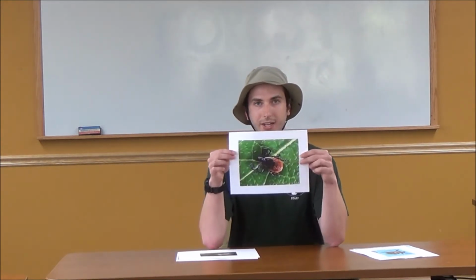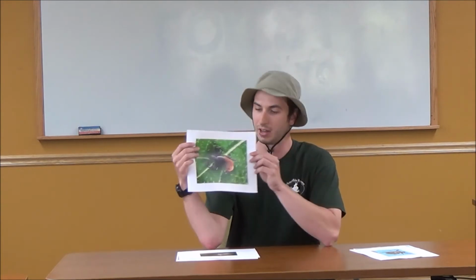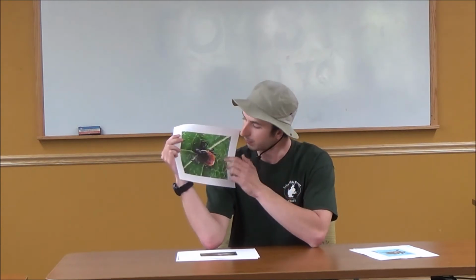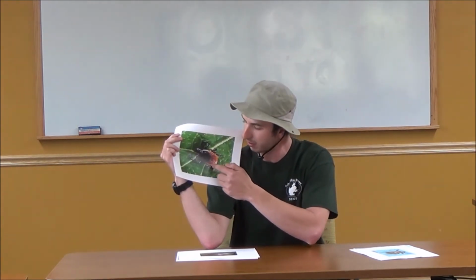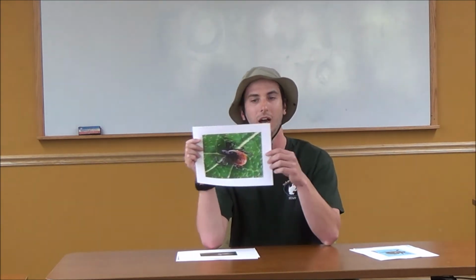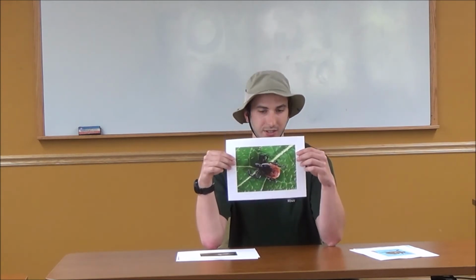Now, the fearful black-legged tick, also known as our deer tick. Like I was saying before, it has an absence of festoons, which is that segmented bottom layer right around there, so they're not segmented, it's just smooth. And it also has the scutum that is completely black. This is one of our more dangerous ones because they transmit Lyme disease.